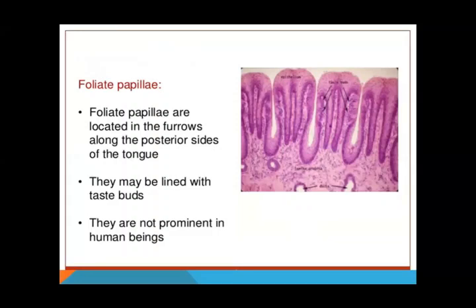Foliate papillae are located along the posterior sides of the tongue. They may be lined with taste buds. They are not prominent in human beings.